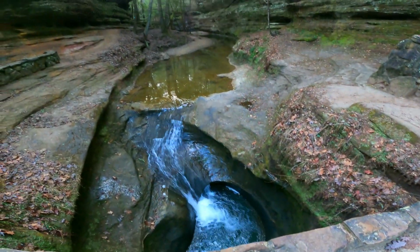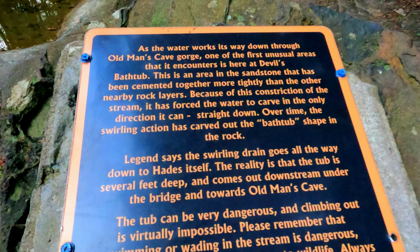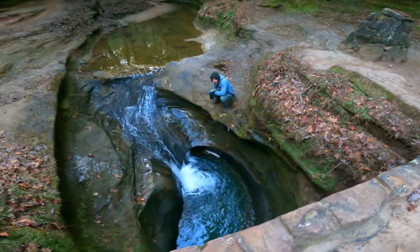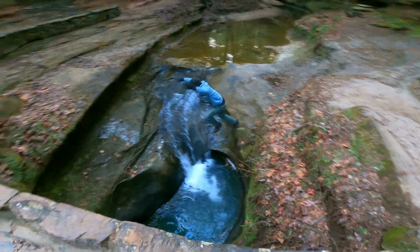Legend has it that the Devil's Bathtub drains all the way down to Hades itself. So I thought it might be fun to tempt fate a little bit and scare my girlfriend at the same time. Do not fall in there. Climbing out is virtually impossible.